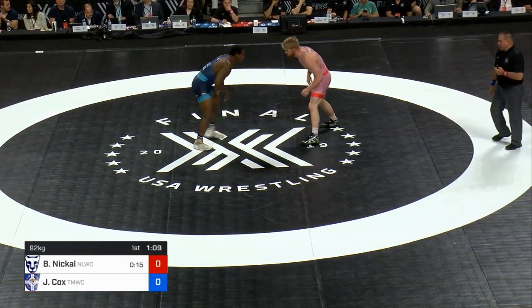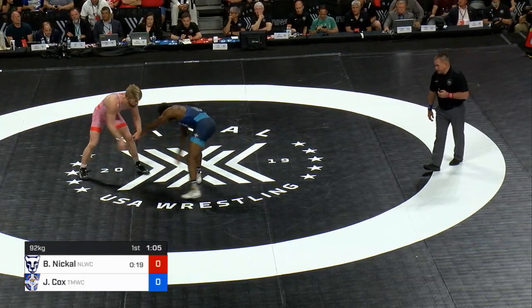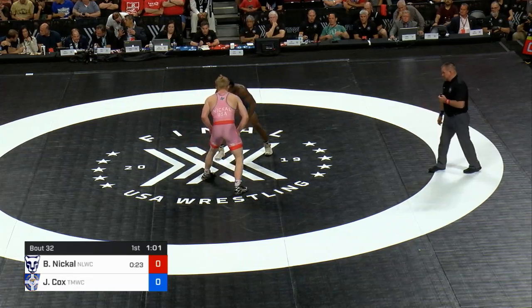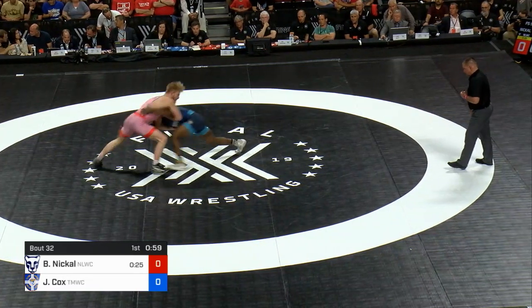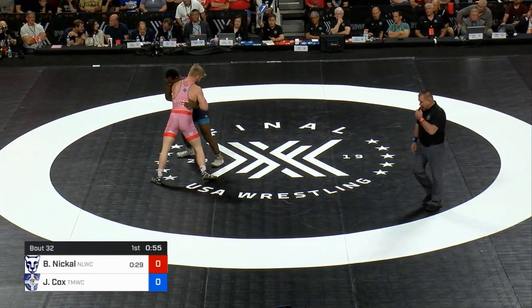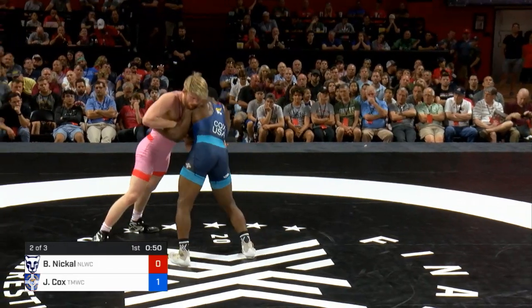This time Bo, yeah, it doesn't seem like Bo wants to concede this shot clock point. Jden does some sort of a gesture. Bo fires off an attack. Jden stops and hits an underhook. Thought he was going to try to pancake him flat. There's Bo. Not the point. 1-0 for Jden.